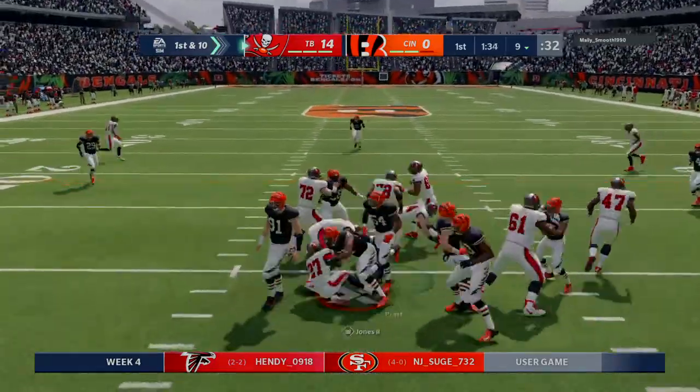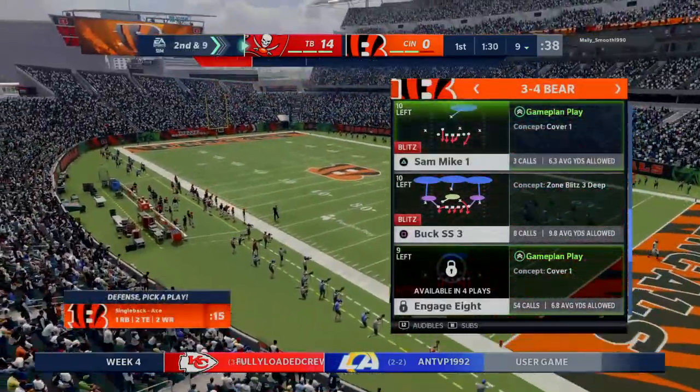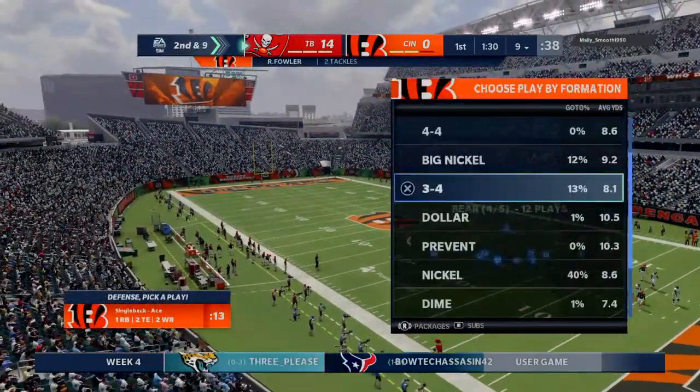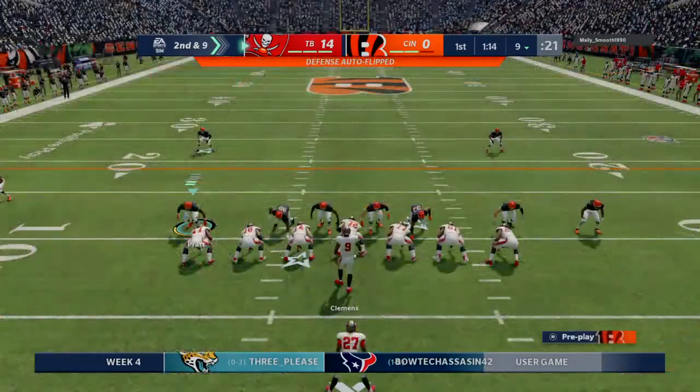They'll start out on the ground with Jones. And he's going to be taken down shy of the 10, right around the 9-yard line. Just a yard on the pickup there, and it'll bring up a 2nd and 9.